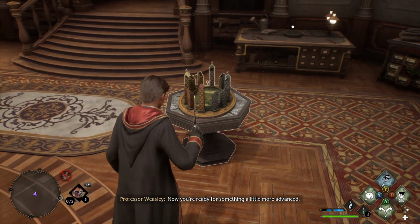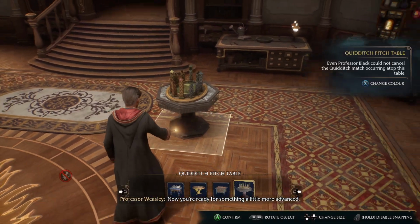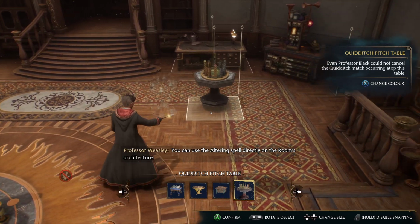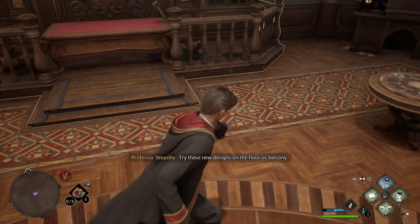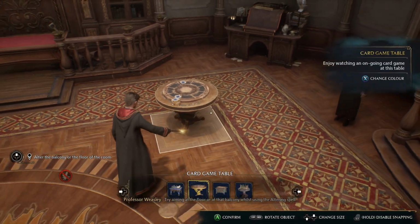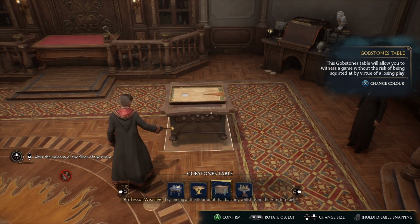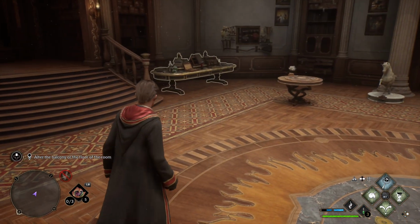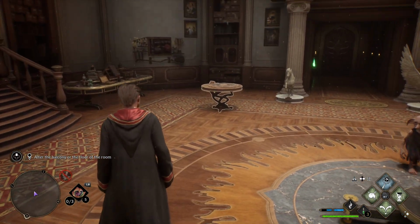Now you're ready for something a little more advanced. You can use it directly on the room's architecture. Try these new designs on the floor or balcony. Hang on. Put that back to what it was. What have I got to do? Alter the balcony or the floor of the room. Oh, okay.